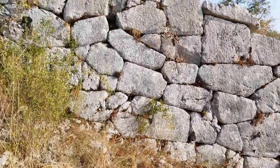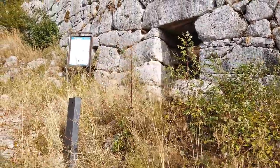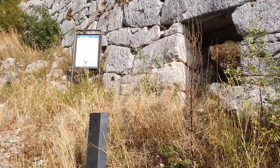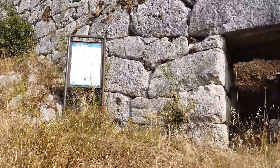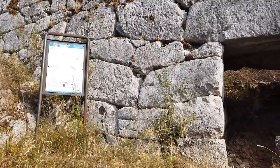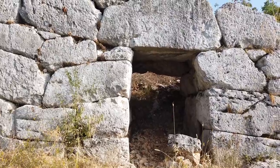In Segni, there's a real polygonal walls trail, which goes along sections of the wall. Here we have a gate that leads nowhere, because the debris has accumulated on the other side. But there's a gigantic lintel again.